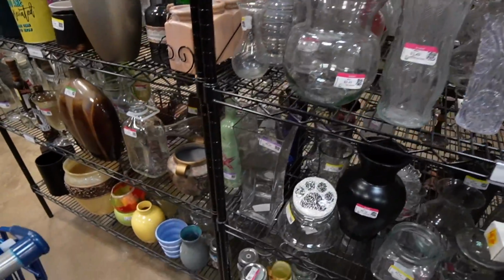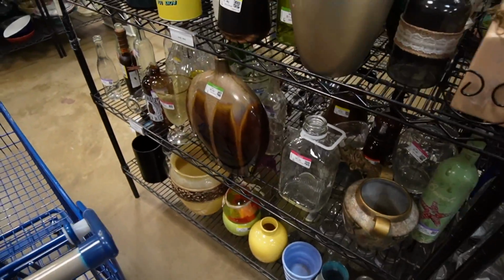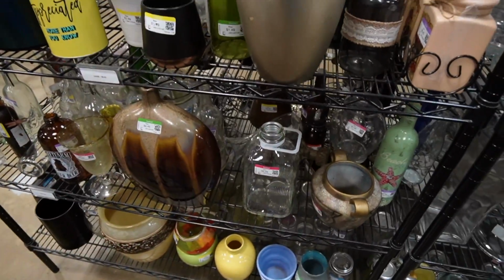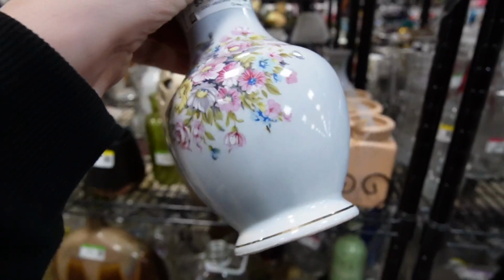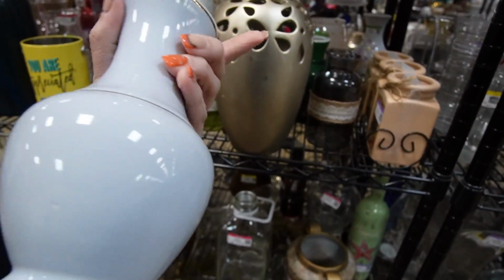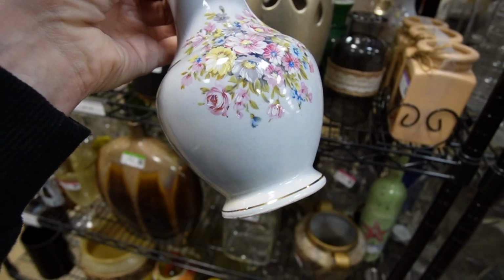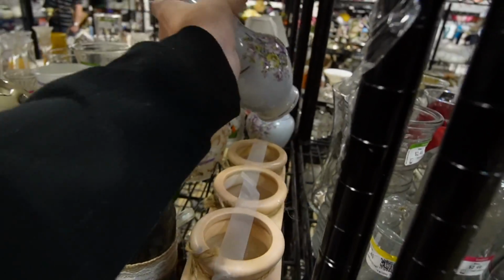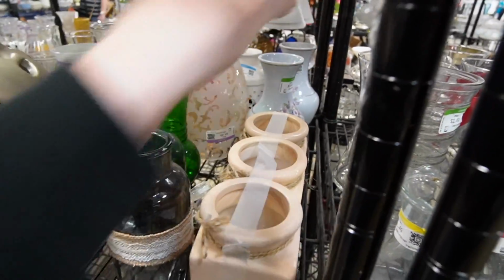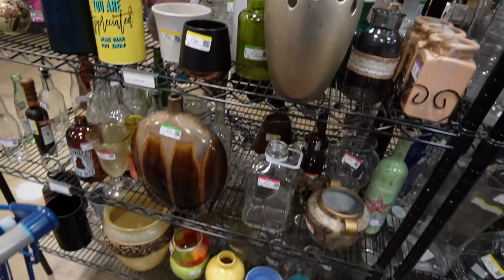So here are the vases. Sometimes I have good luck in vases. Sometimes I find milk bottles. What are these in the back? Are those hand painted? I can't really tell. I don't know, I'm getting mixed vibes. The bottoms are a little too clean. I don't feel real good about those.